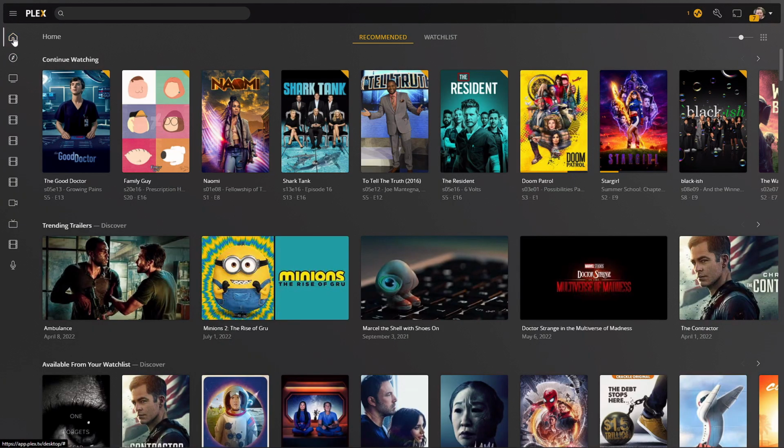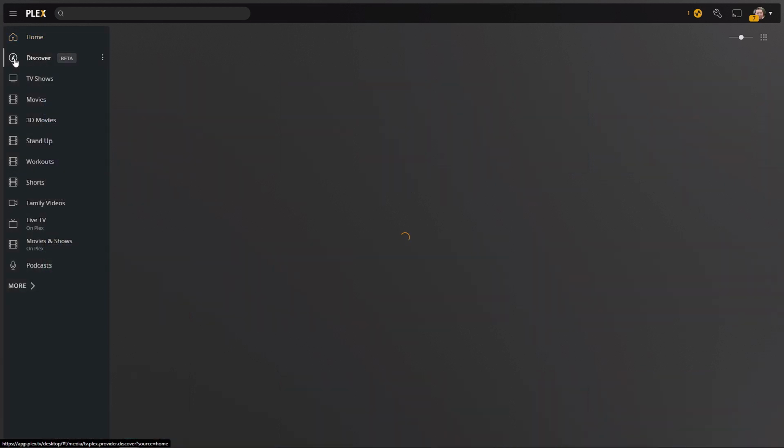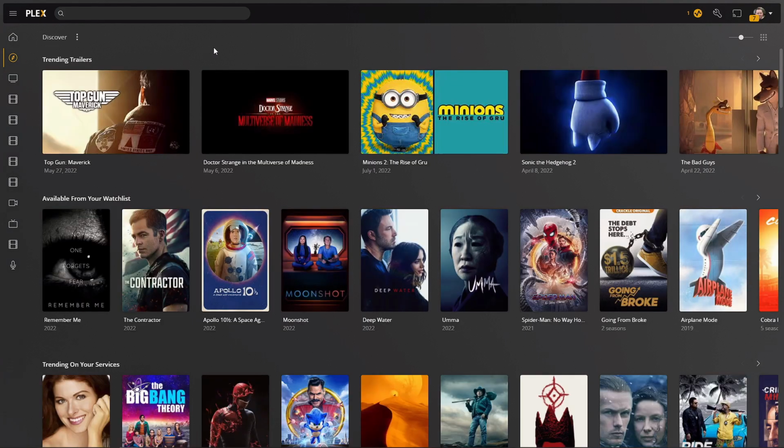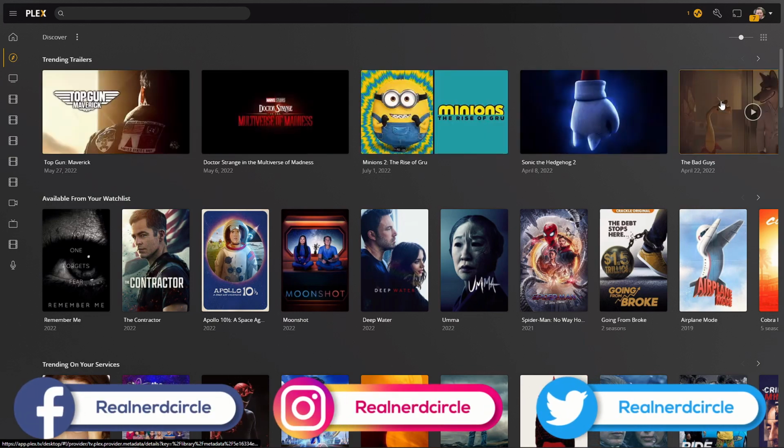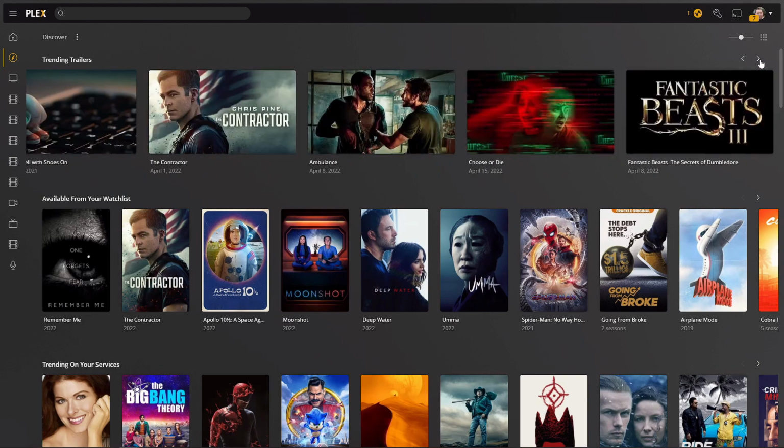Now, on the side navigation bar, you will see Discover Beta. If you go into Discover, this is where you can discover a lot of stuff, where I found the things to put on the watch list. So here are some trending trailers. You got Top Gun Maverick and all these other trailers, and you can go in and watch the trailer. You can add it to your watch list if it's not already in there. Of course, that one's already in there, so it's going to say remove. And you can scroll through and see what other trailers they have.